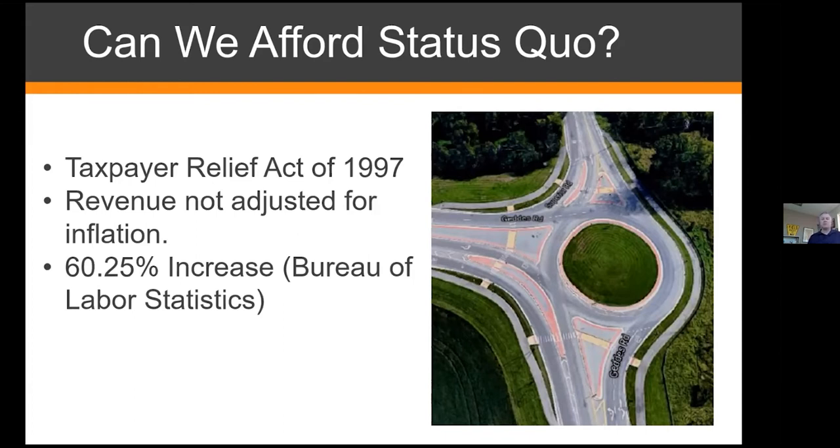But the fact of the matter is we can't continue doing business as usual. Labor has gone up, material inflation has gone up, and we can't do what we did with the dollar in 1997 and expect to have the same value in 2021. I'm skeptical. I do not think that the increases are going to be coming from DC. Sometimes states do step up and increase their state tax, which is great. But every dollar counts. I think it's not a matter of doing more with less. It's just being more resourceful with what we have. And that's what this presentation is all about, the mini roundabout experience.